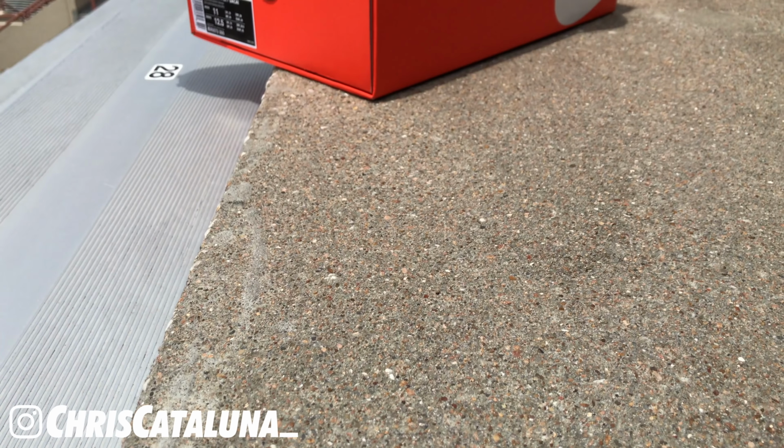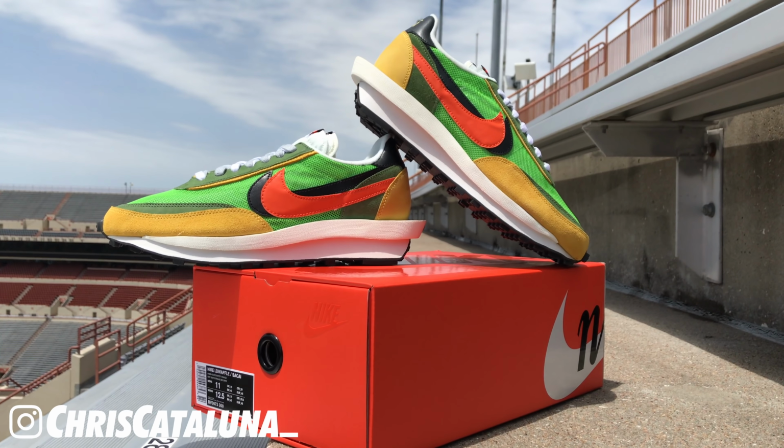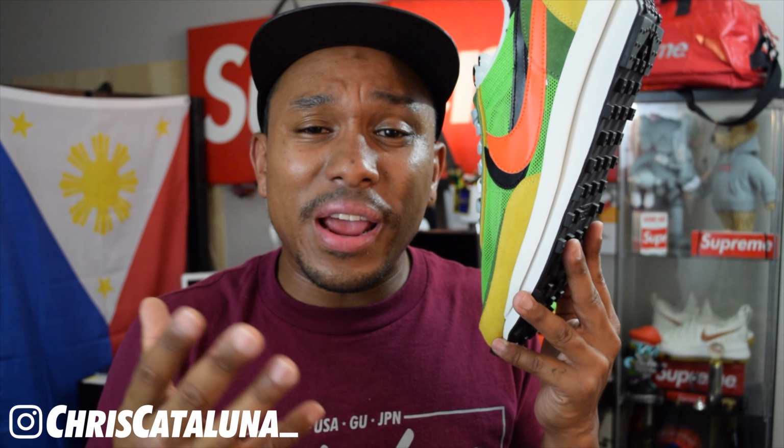My first impression of these shoes, looking at the different blogs online and the different pictures: green is my favorite color, but out of the two pairs, the green and the red one, I really want that red pair. The red, that's the move, that's the pair I need. It just looks so good in pictures.